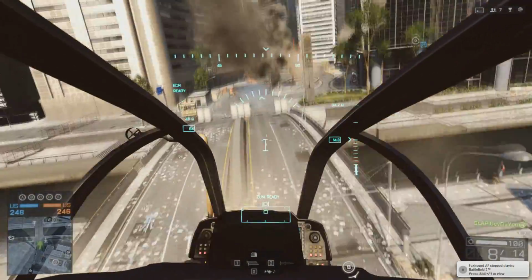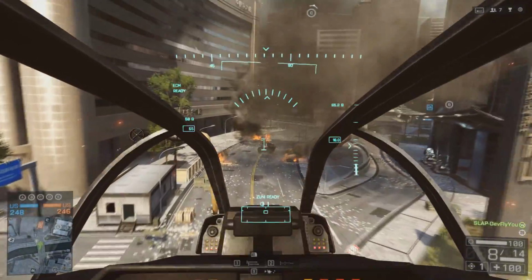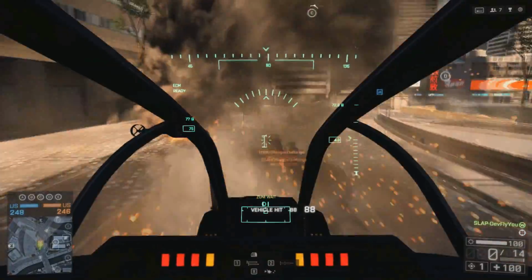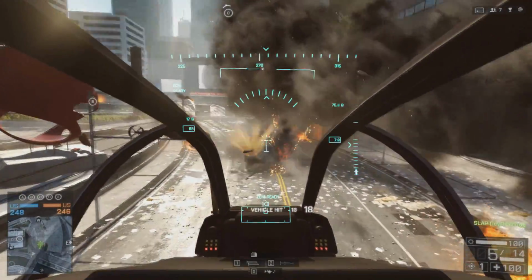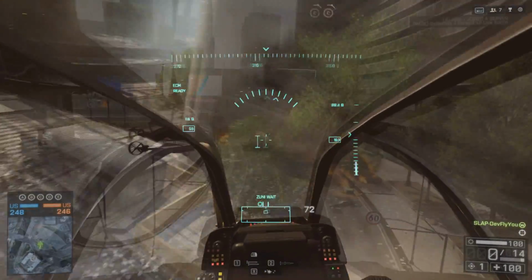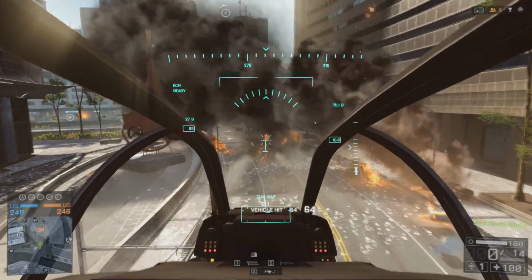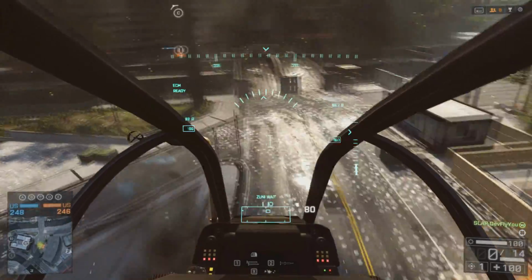And now we're going to show what happens whenever you use the Zuni rockets on tanks. This is me hitting the tank from behind. I think it's about 9 per shot from the back, but that's not what we're worried about. We're worried about how much damage you can do, and that was 88. And now we're doing it from the front. 72 from the front with Zunis. Now from the side. 80 damage with Zunis whenever you hit a tank from the side.